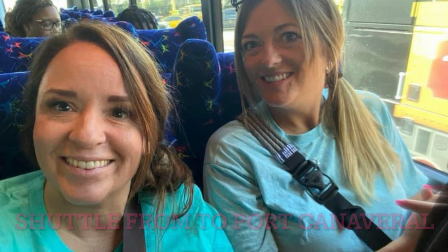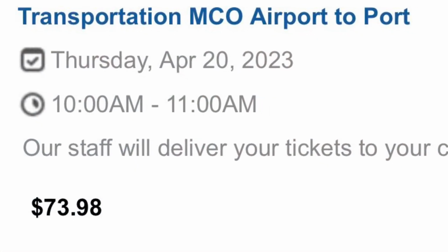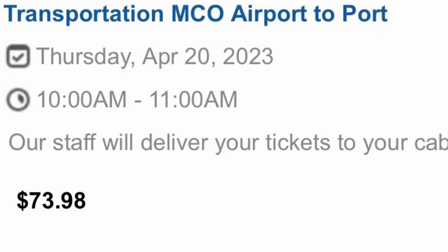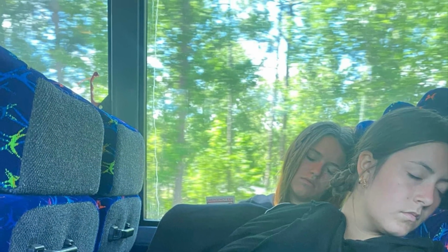On the day of boarding, we shuttled back to the airport, and then we hopped on our Carnival transportation, which were buses that were shuttling us to the port, Port Canaveral. We had previously booked these on our Carnival app. They were $74 for 2 people one way. It took about an hour to get over to the port, so the girls took a nice nap.